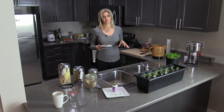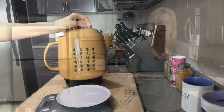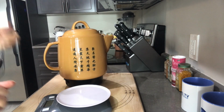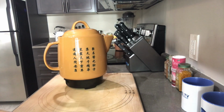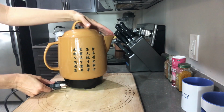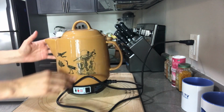In fact, your TCMP would probably be making this for you, so all you would have to do is come and pick it up. This would go in the pot with some water, and you would plug this in. It decocts on its own. You can decoct it 2 times, for example. There's a whole process of how to decoct, and I'm not going to go into that in this video. But when it's done, it turns into a liquid that you would drink.